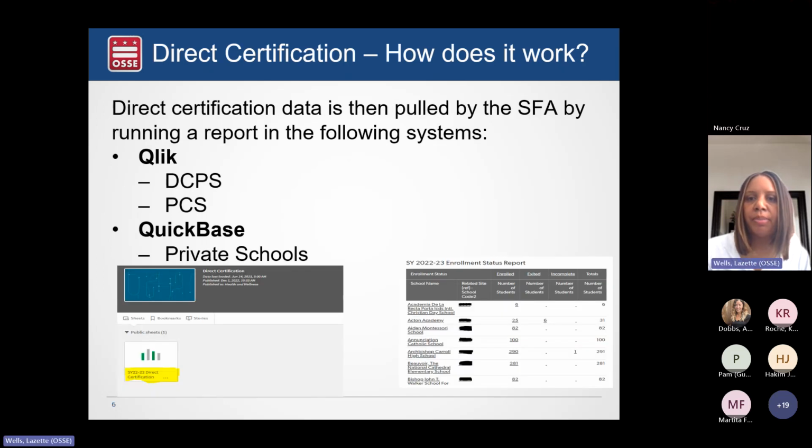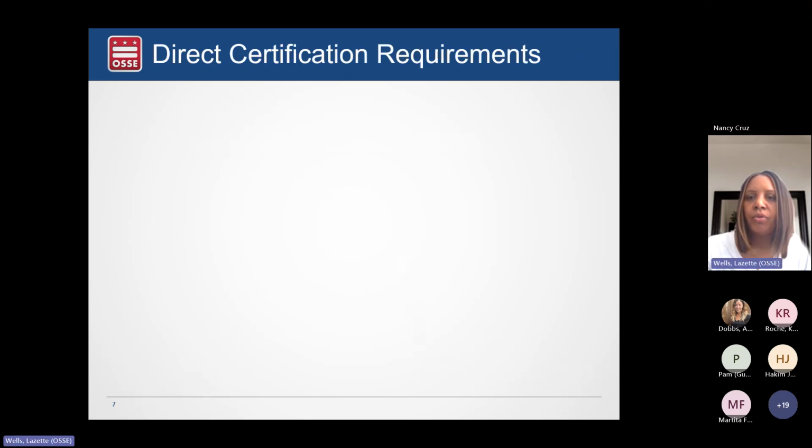As information is uploaded into the appropriate system, direct certification data is then pulled by the SFA by running a report. Here are examples of what system reports look like. On the left, you will see what it looks like to pull data from CLIC, and on the right, you will see what it looks like to pull data from QuickBase. Direct certification is available through CLIC.